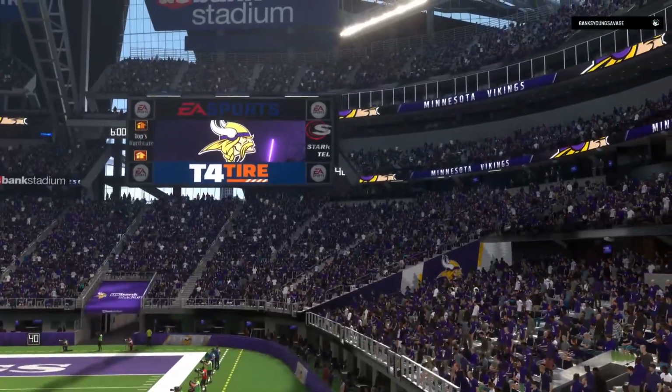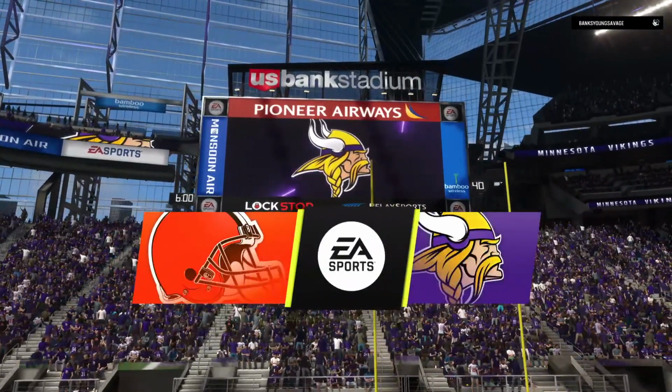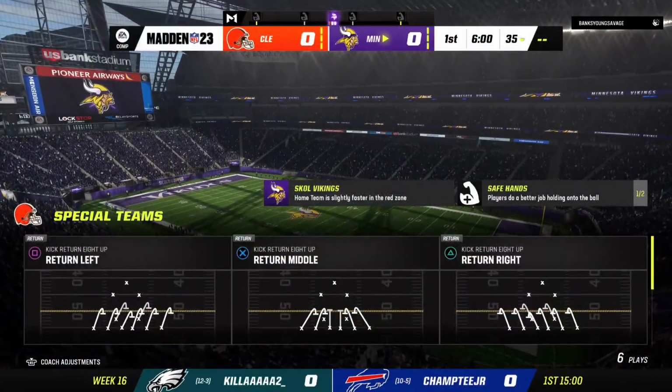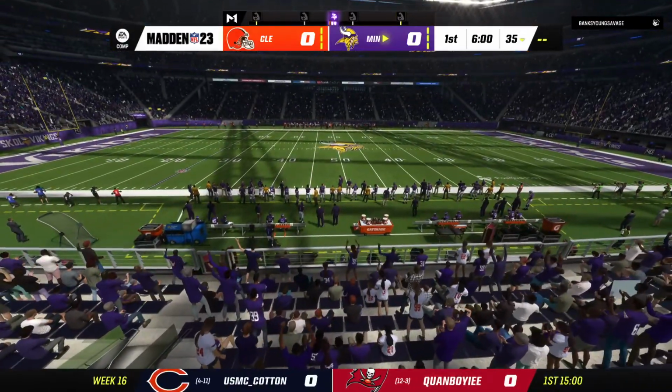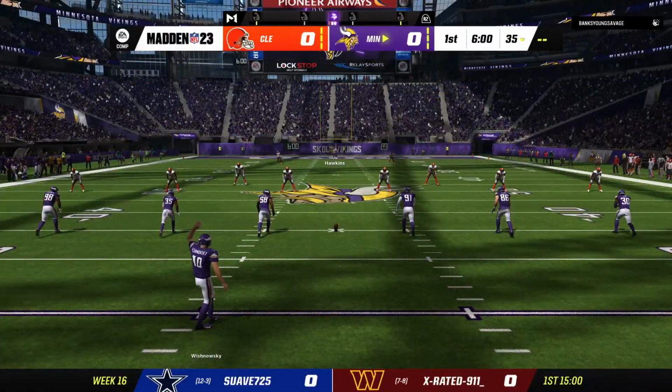Between 4th and 6th Streets in downtown Minneapolis. We welcome you inside spacious U.S. Bank Stadium. Today, it's the penultimate week of the regular season, Week 16, and we've got a good one in store between the Cleveland Browns and the Minnesota Vikings.